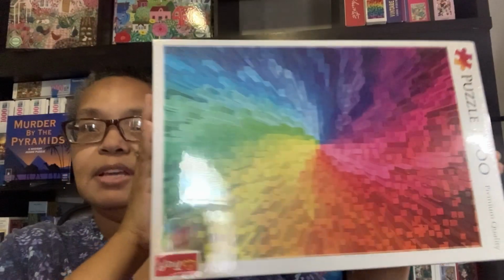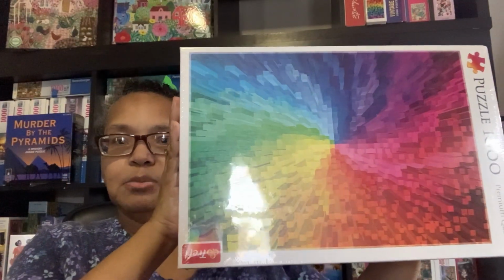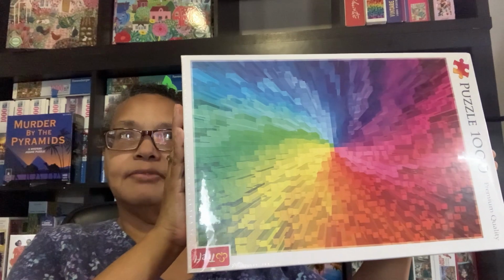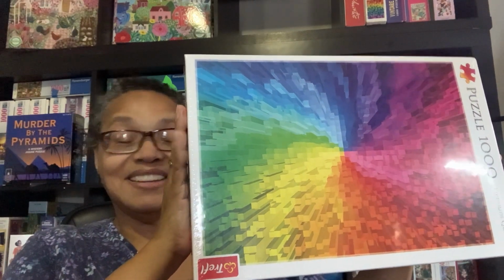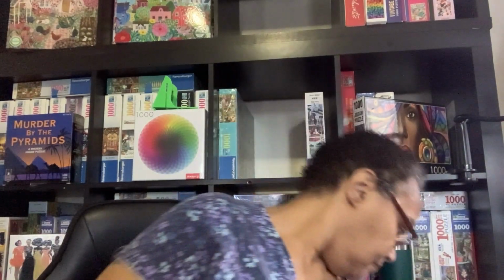I think it was one of the ladies on that puzzle group, the Puzzle Pandemonium group or the Puzzle Family group. I think this was a recommendation, so I had to get it. I love gradient puzzles. I cannot wait to do it.